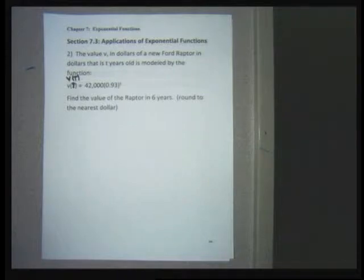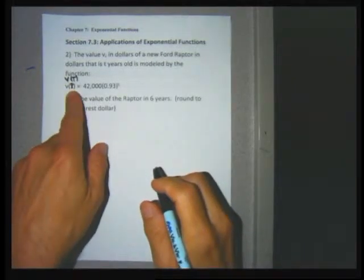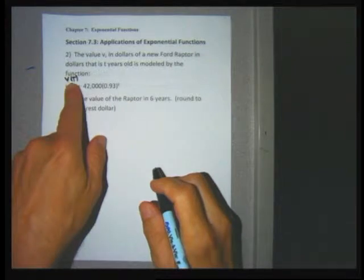So this is a section of word problems. The word problems might look a little bit intimidating if you just glance at them. I kind of messed up here. I had an X in a parentheses that was supposed to be a T, so I just changed it.